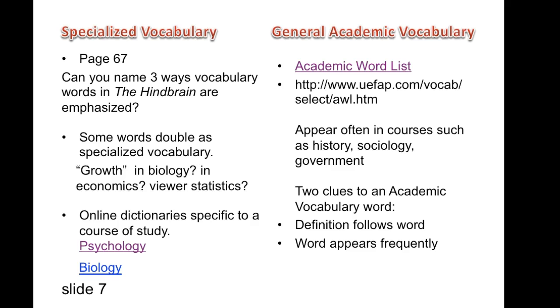Now that would be a specialized vocabulary word in some type of a health class or an anatomy class. But there are also sometimes when just common, ordinary, everyday words are used in specialized ways in academic classes. So for instance, growth in biology, we can assume that it means an addition of weight, an addition of height, other dimensions. But growth, when we're in an economics class, means something totally different, usually used with economic growth. And if you're taking a class on understanding viewership, growth would refer to an increase in the number of viewers that are watching any particular program or viewing a particular ad. And so even common, ordinary, everyday words sometimes take on a very specialized meaning.